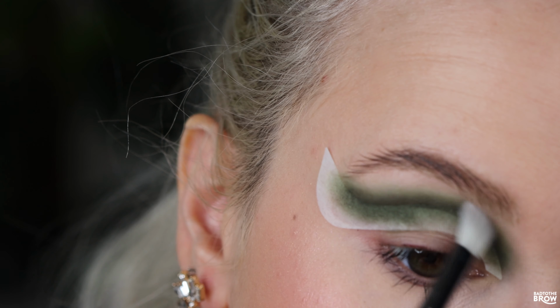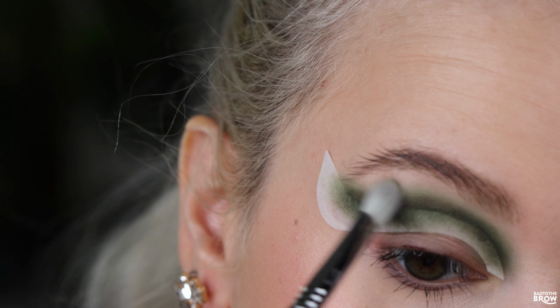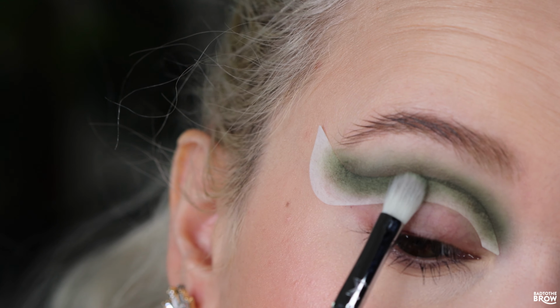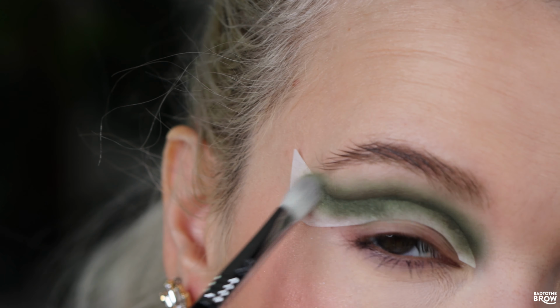So I'm taking a clean brush and then just feathering out the edges of that. That is so strange. Do you see it like right here? It's looking kind of weird a bit.